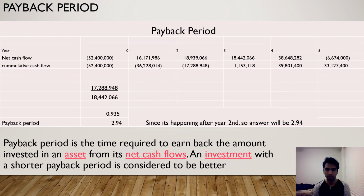The payback period defines whether you have invested in an asset and how much time it will take to get that money back. The sooner you get your money back, the better it is. We have the net cash flows available for 5 years, and we've calculated the cumulative cash flow. We subtract the values each year, and we see where the cumulative cash flow goes from negative to positive. In this case, it goes from negative to positive between the second and third year. We take 17,288,948 as the numerator and the net cash flow of 18.939 million as the denominator to get 0.935. Since it's happening in the second year, we add 2 to the answer, so it will take probably 3 years to get the investment back.